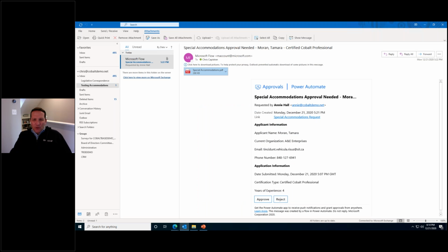I can now review all the information I need to approve the special accommodations request while I'm checking my emails throughout the day. I don't even need to stop what I'm doing to log into the system or schedule time to check to see if any requests have come in. I can simply click approve and submit the request.